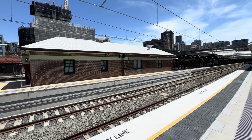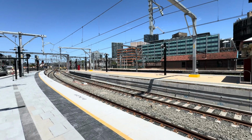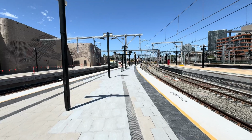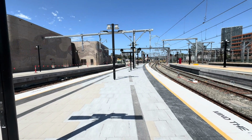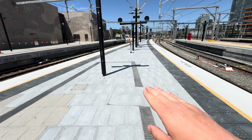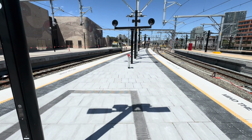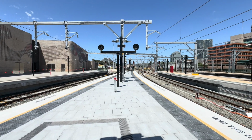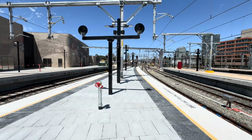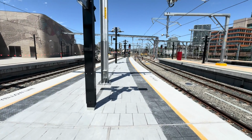So what they did is they realigned it, so moved platform 11 over a little bit to accommodate the extension of platform 12 and 13. So I'm pretty sure, see the drainage here, I'm pretty sure this may have been where platforms 12 and 13 ended before. Happy to be corrected. And it's been extended beyond this point here. So pretty long platforms. I think, again, happy to be corrected.